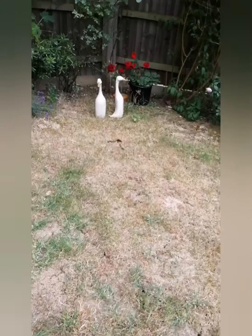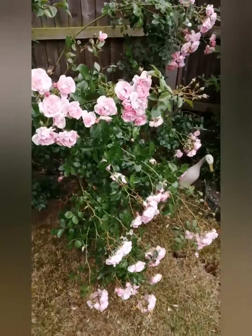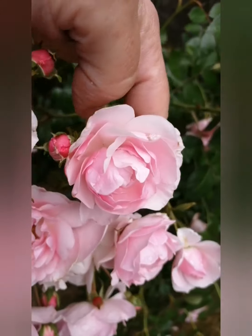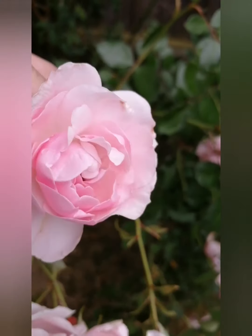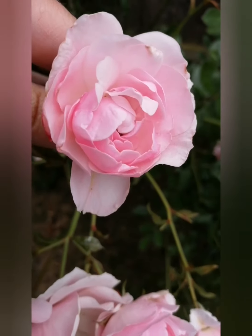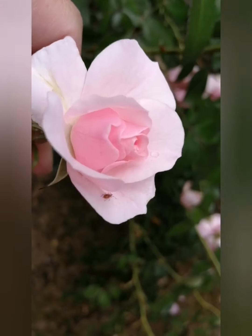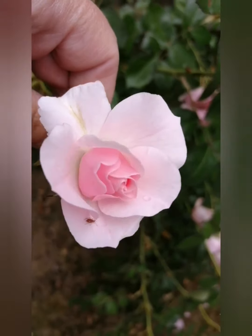There's my ducks. And we'll go over here and look at these roses. I love these roses. They're beautiful and they smell amazing. But can you see all the different petals? If I hold it up, you'll be able to see all the different petals curled around, and they come from a bud, and then the bud has spread out. Here's a bud just down here. You can see the bud in the middle, and then the petals are beginning to fan out around it.